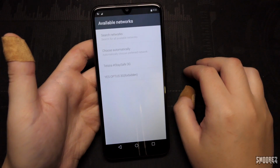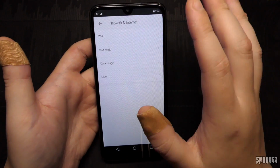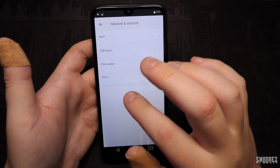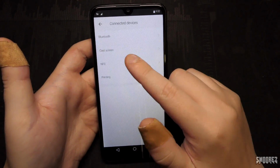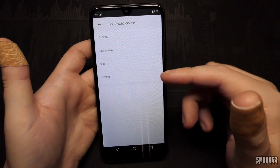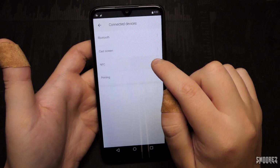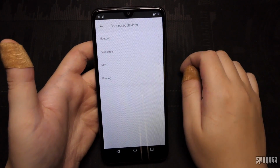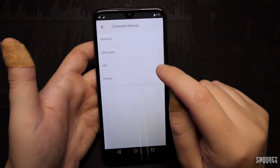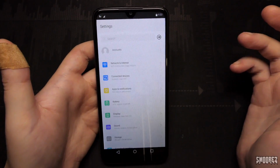Sad. 3G. Damn it! One day there'll be a Welcome device with 4G. One day. Wi-Fi I'll connect to later. SIM cards we don't have to go into. We'll keep moving on to connected devices. Bluetooth, cast screen. Well, I don't have anything to cast it to, so that's okay. I think I've seen this before. I think it was on the P30 Pro. It had the same thing. It said NFC, but you touch on it and nothing happens. Printing. Oh, printing works.